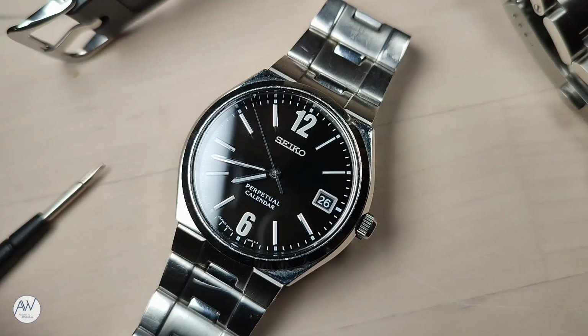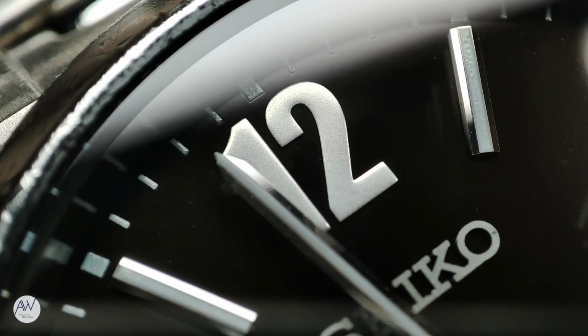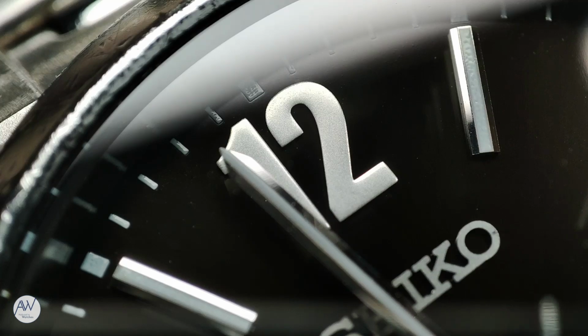I feel that the whole watch draws your eye to the vertical center line of the watch, and that starts with the dial. The markers on the dial are mostly rectangular batons, but at the top and bottom of the dial we have something different. We have the 12 and 6 in applied numerals. For me, it's vaguely reminiscent of an Explorer type dial, but maintains an identity of its own.